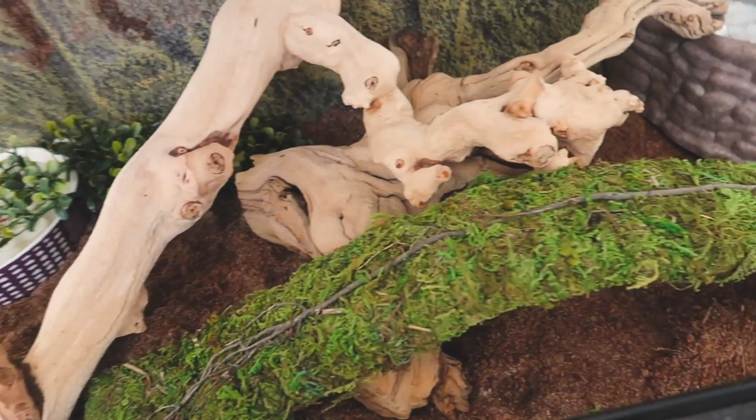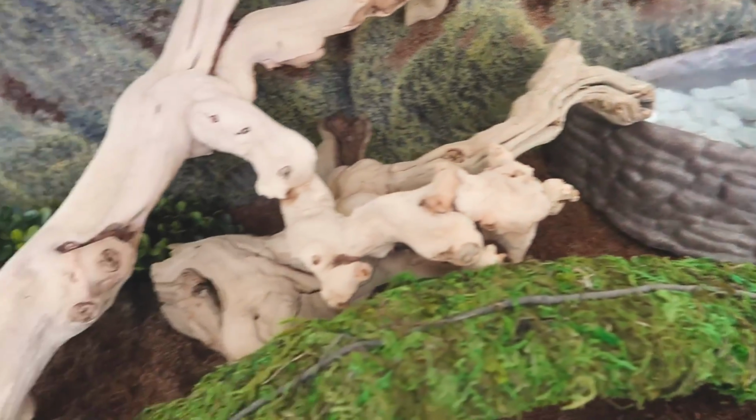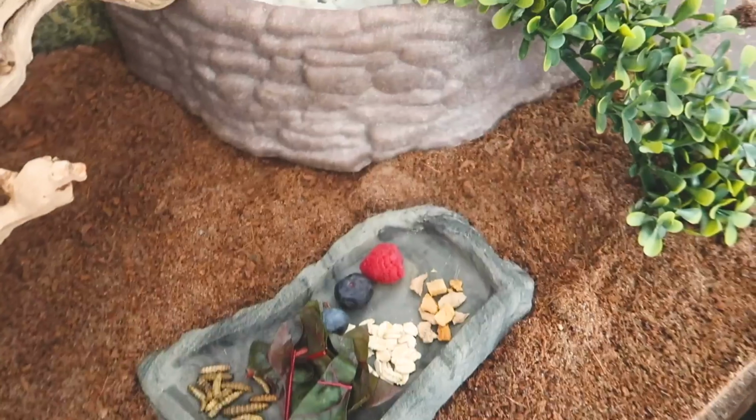You know what I forgot to get at the store today is a cuddle bone. I've read that they really need those, so I am gonna go out as soon as I can to get one of those.